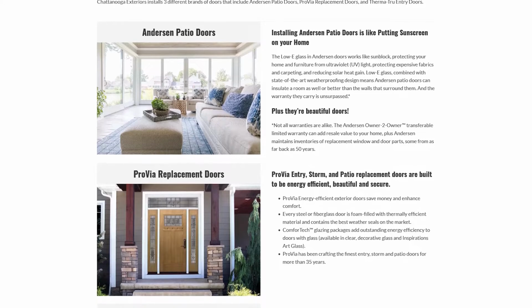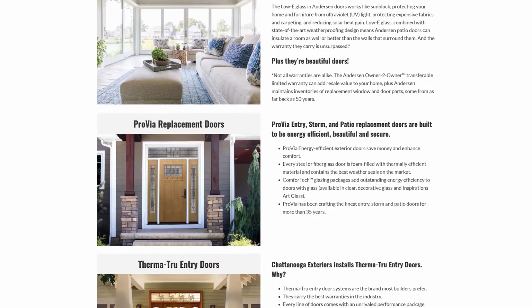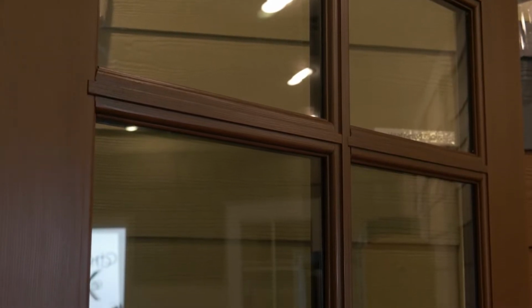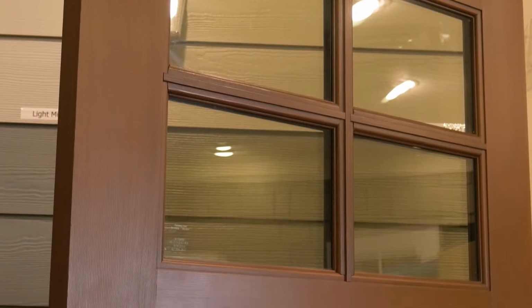All right, talk to me about styles, sizes, window options. I mean, really the sky's the limit, right? Yeah, so everything is fully customizable. We've got standard sizes, but we have custom sizes that come along with every door. You have some limitations as far as how big or how small you can make a door, but that's pretty much anything that you get now. And so you can get full window, like full glass in a door.